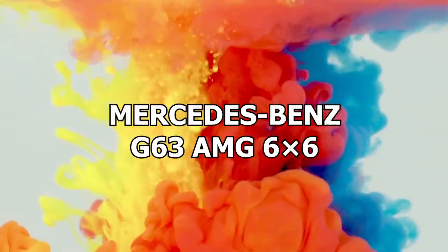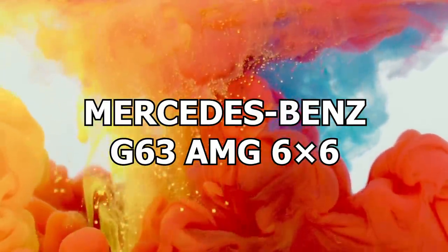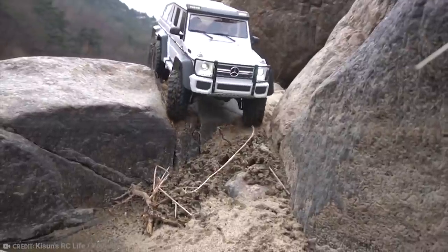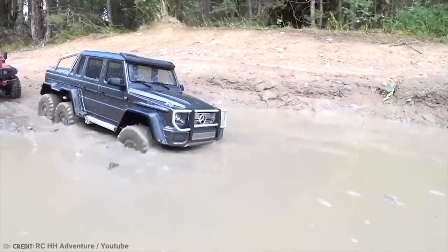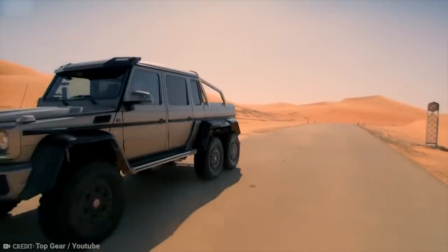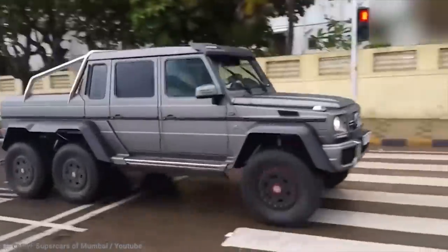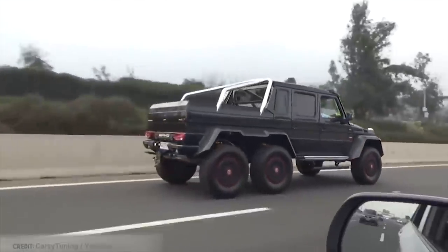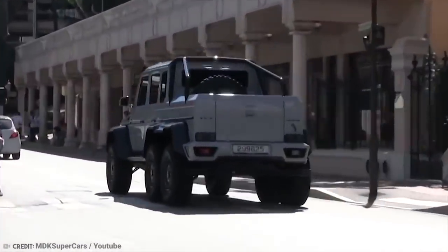Number 6. Mercedes-Benz G63 AMG 6x6. 4x4 vehicles have been around for a long time, and as far as I'm aware, millions of people are still being eaten by zombies every year, so clearly there is a problem here. Namely, 4x4 is not enough. If you don't want your brains being served up in an undead branch of Subway, you are going to need a 6x6. Yeah, that's right, only a six-wheeler is going to save your ass from the zombies.